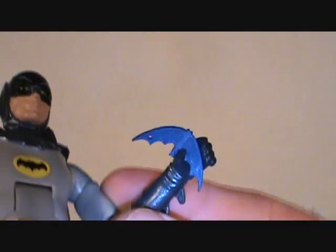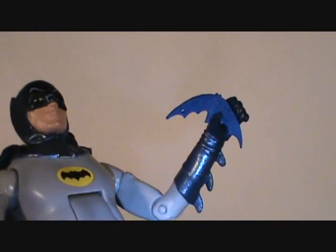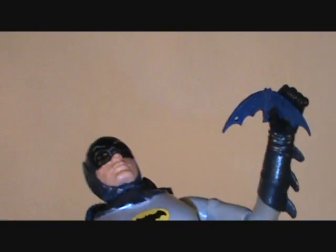I'm trying to get him off camera here. So it kind of just sits in here, and there we go. Had to do it off camera there. As you can see, he holds on to it. The way they have his thumb positioned, one side of the bat that you can see there.